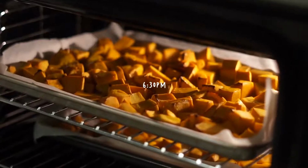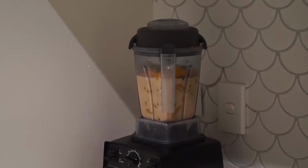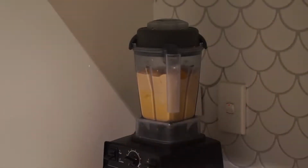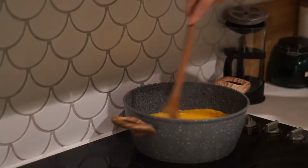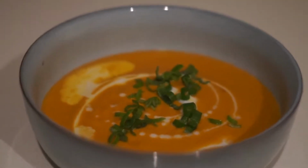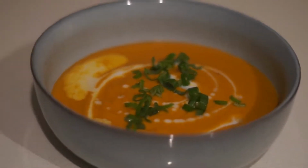And then for dinner that night, I made something that I am absolutely loving at the moment, which is pumpkin and coconut soup. I'm obsessed. It's so filling and so warming, and I am just obsessed with it. At the moment, I'm working on perfecting a recipe, so I will definitely be sharing it with you soon. And I topped it with some spring onion for a little bit of crunch.